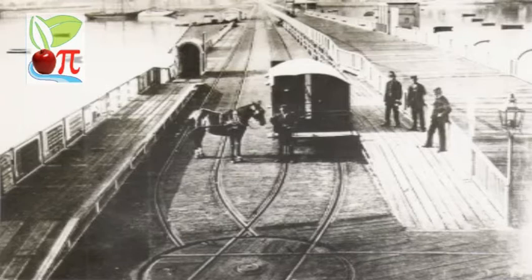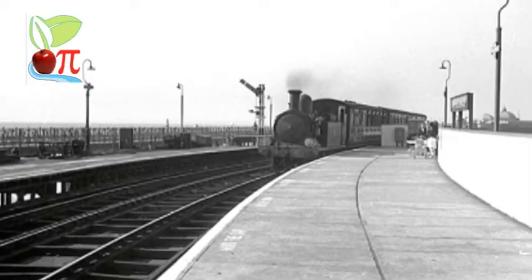A second pier for horse-drawn trams was built in 1864, which linked the end of the pier with the railway station on the shoreline. Finally, in 1864, a pier was built on its current site, which allowed heavier steam locomotives to travel to the end of the pier. This pier was built with cast iron supports and wooden walkway. In 1895, the concert pavilion was constructed at the pierhead.